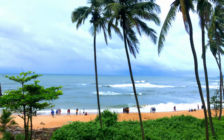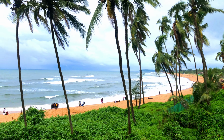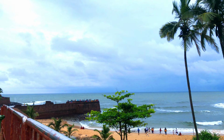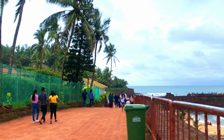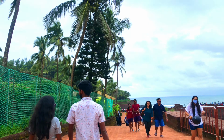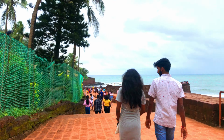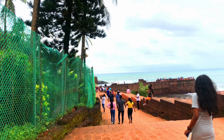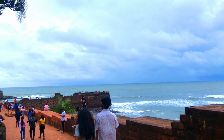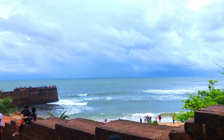Check this out. Wow. The tides are really rough at this point in time. And as many of you keep asking continuously in the comment section as to whether people are allowed to take a dip in the ocean, whether you can actually swim and stuff like that, the answer is no at this point in time, because of the high tides. Everything is shut. So you are allowed to go by the beach, but you're not allowed to actually take a dip. Wow, check this out.